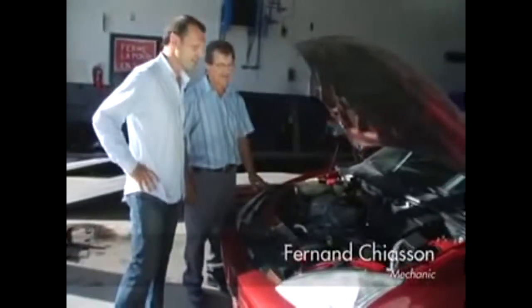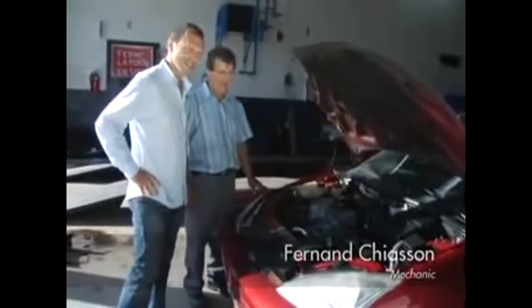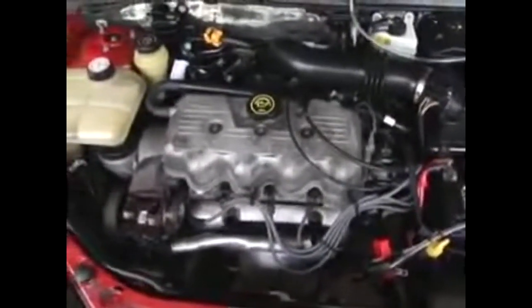Okay, so Fernand and the team have put it on, and now we're going to see whether she flies. Okay, beautiful. Turn it on. That's good. Fantastic. You're starting to see the water flowing there already. Oh, it's flowing. Well, it didn't blow up. That's a good sign. Water is flowing. That's a great sign. Now we're going to see if it actually drives.